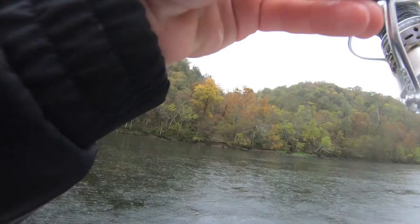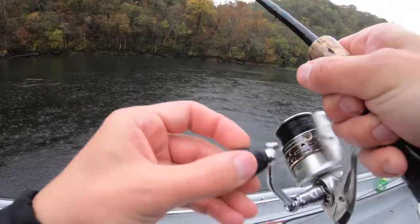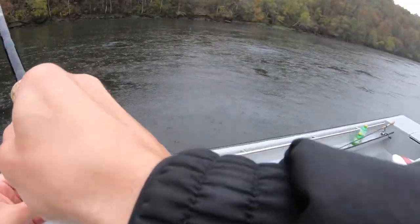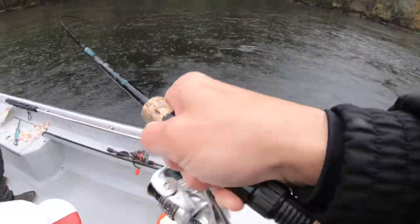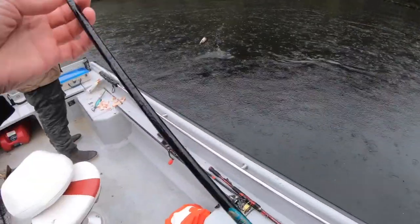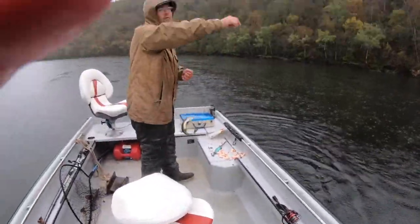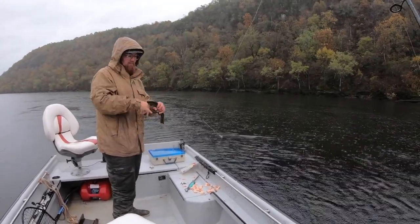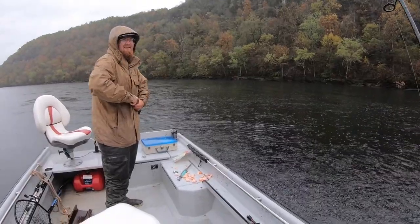Yeah. Hold it. Just hold it. There you go. Oh, he's a jumper. I thought he was jumping in the boat for a second. Rainbow trout. Man, I was going wide open up past Collar the other day, and a rainbow jumped in my boat. Dang. That's cool. Weird. Must be suicidal.